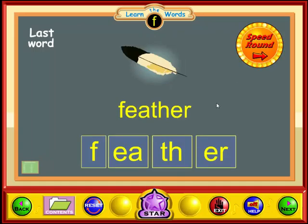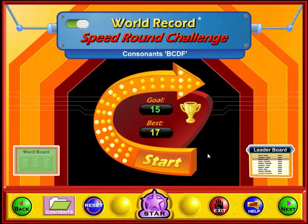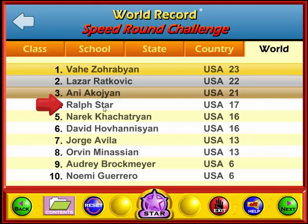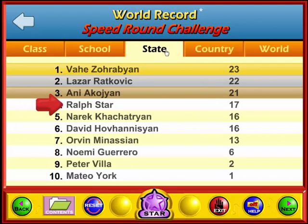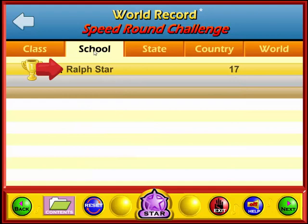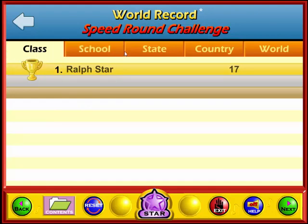So at the end, we see a speed round button. And then that would take us to this speed round. Looks like we've played this before, and we have a score of 17, which is good. We can look at our leaderboard, and we can see that we're number 4 in the world, and in the country, United States, we're 4. In our state, we're 4. In our school, we're number 1. In our class, we've got the record in our class.